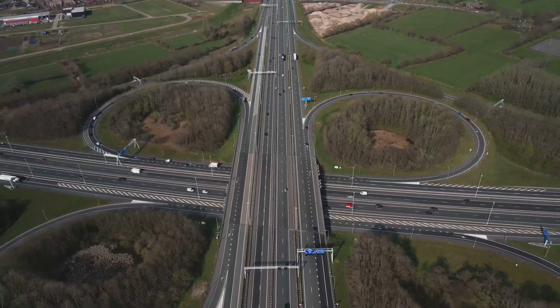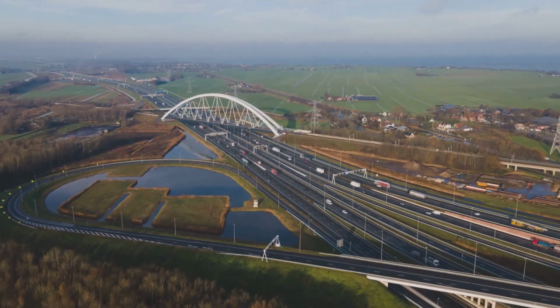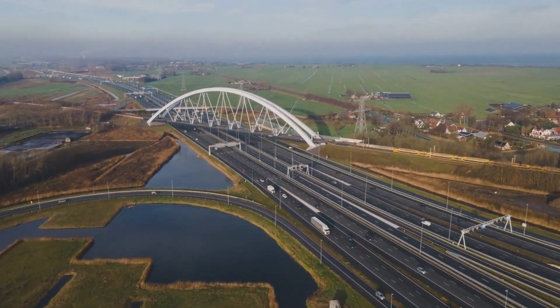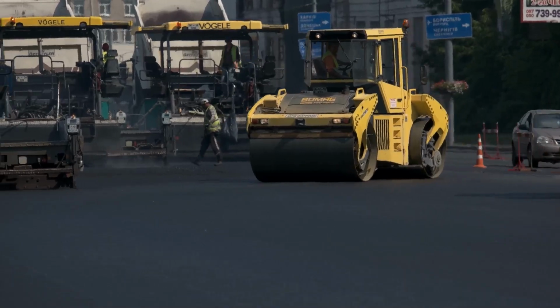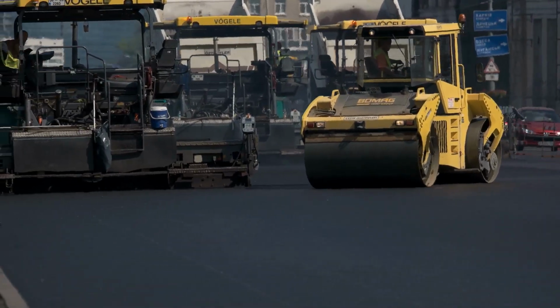Several real-world projects are already testing self-healing concrete. In the Netherlands, some roads and bridges have been built with this material, and early results are promising. Imagine the cost savings in cities, where repairing potholes and infrastructure damage is a constant challenge.